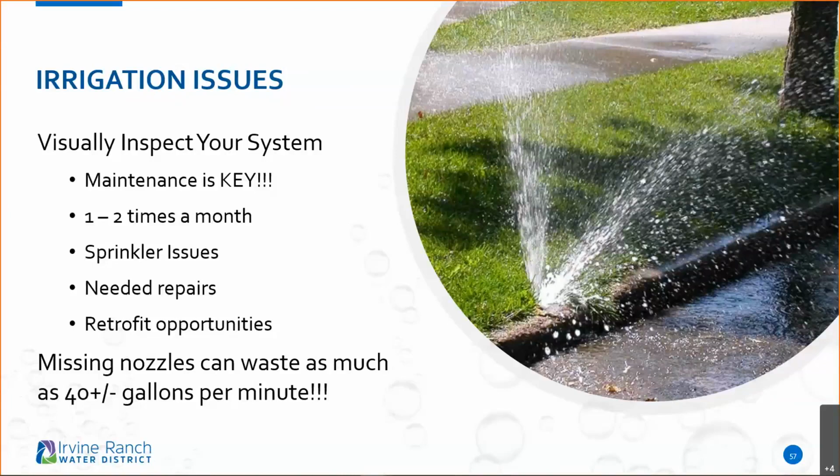So I've seen this go on quite a bit of times. So it's really up to us to get out there and do an inspection of our sprinkler system at least twice a month, or once a month, at least once. But if you can do it more often, that's even better, because these issues go on, and then we don't catch them until we get that high bill.